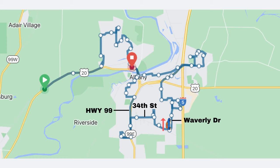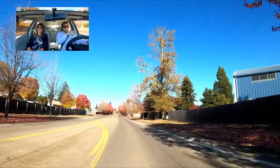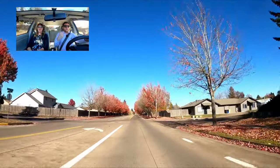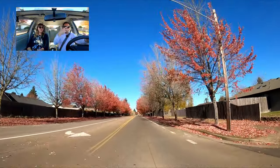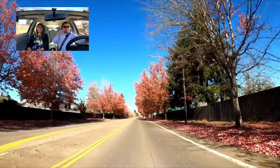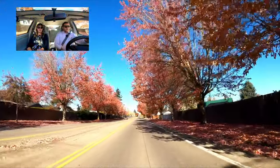All right, now we're on Waverly. We're going north. So behind us, south on Waverly, you've got some neighborhoods, some homes, and the Mennonite Village. Great assisted living, medical care, post-op care, stuff like that, and then just kind of farm fields, right? This is one of the ways into town.